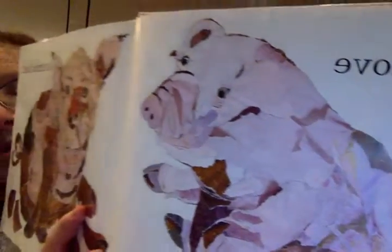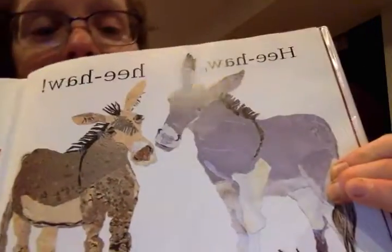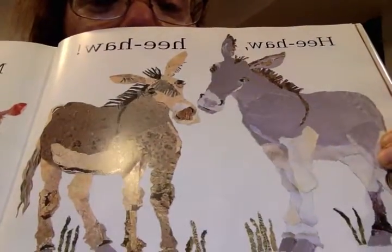Piggies, which is to say pigs, love a mud bath. I think we've ascertained that I don't, because the first five minutes of the first little reading video that I made tonight was all about getting clean. But pigs love mud. Hee-haw! Hee-haw! Hee-haw! Oh, those are the donkeys. Beautiful. They're waking up.